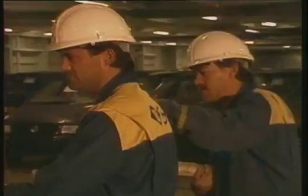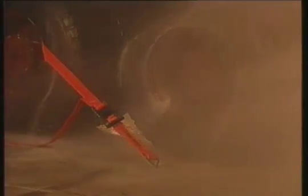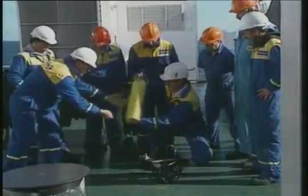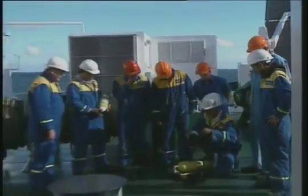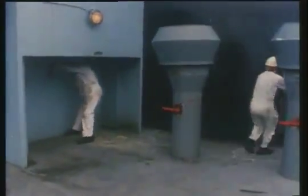Some drills should cover training in the use and maintenance of equipment. This includes fire extinguishers, hoses and nozzles, breathing apparatus, protective clothing and rescue equipment. Take the opportunity to operate and test the watertight doors, vents, fire dampers and similar devices.